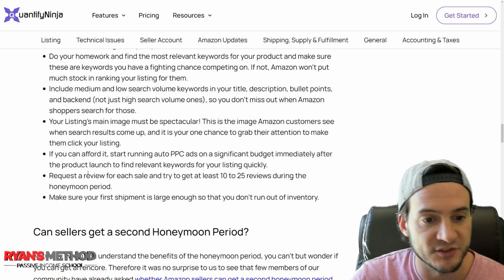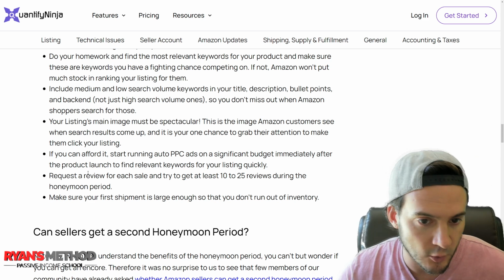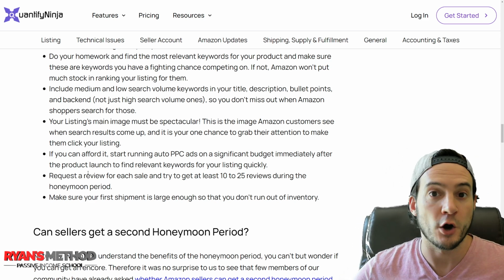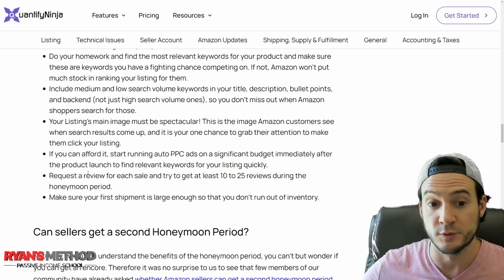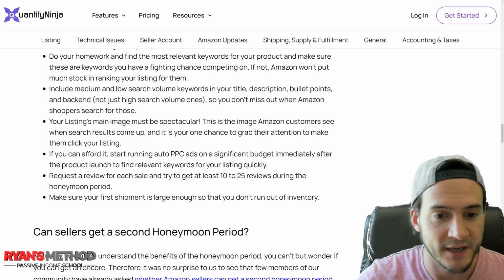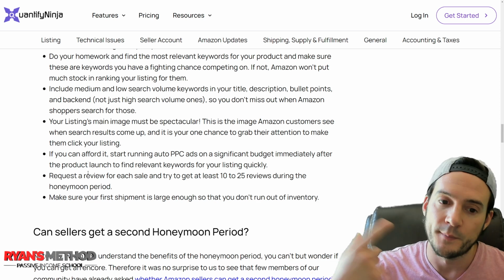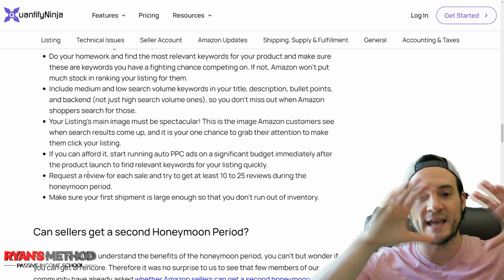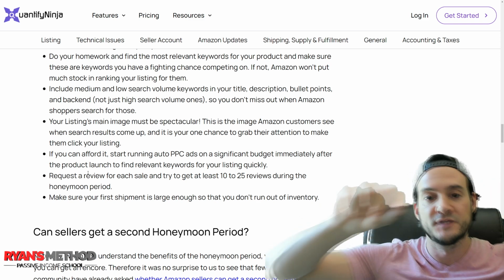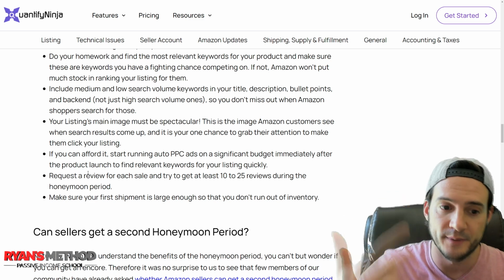If you can't afford it, start running auto PPC ads on a significant budget immediately after the product launch to find relevant keywords for your listing quickly. Now, I mean, auto campaigns, yeah, like if you didn't speak English and you were launching a product on the English market, you would lean exclusively on an auto campaign. Of course, if you speak the language, you can also pretty much guess what a lot of your primary keywords are going to be. But when you run auto campaigns, you also get some long tail suggestions as well. And so you want to cast a wide net with auto campaigns and then move some of those keywords that are converting over to manual campaigns where you control the match type, you control the bids, etc.